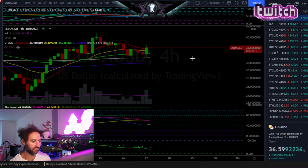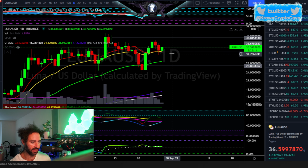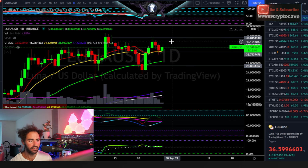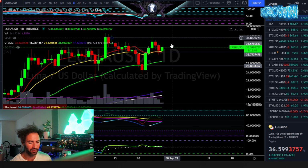Anyways, as far as the daily goes, what do we have right here? This one's actually reclaimed all of its major moving averages and did bounce off perfectly of our level from, I believe it was last Friday or Thursday. Either which way, that does imply that we probably do test the tops out of this range first. I don't necessarily know if it's ready to break out.